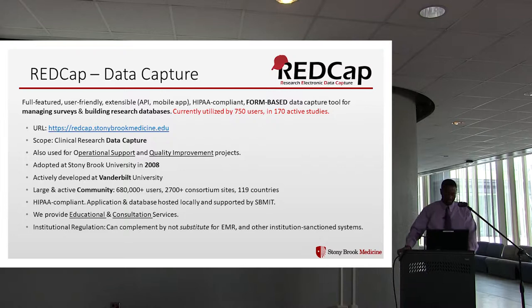Okay, so REDCap is our web-based, form-based data capture tool for managing surveys and building research databases. We currently have about 750 users and over 170 studies. We implemented REDCap in 2008. It's based off of a consortium agreement through Vanderbilt University. REDCap has a robust community of over 680,000 users, 2,700 consortium sites in over 119 countries.